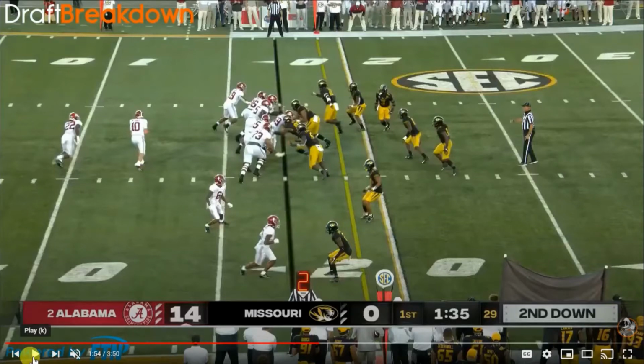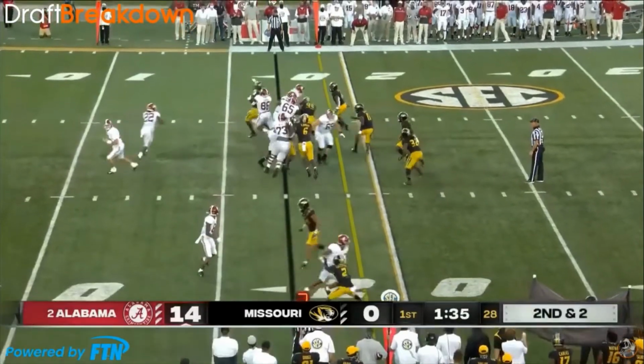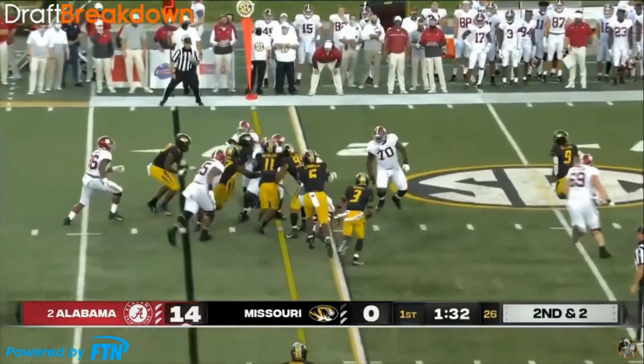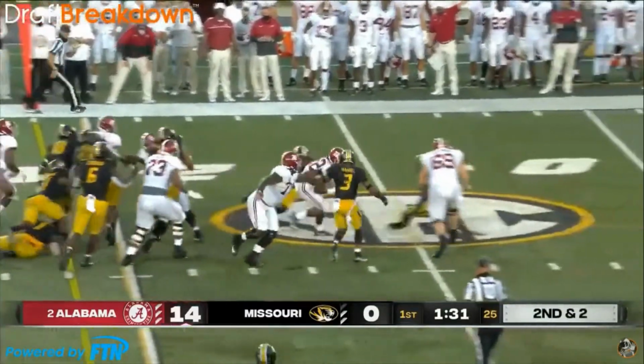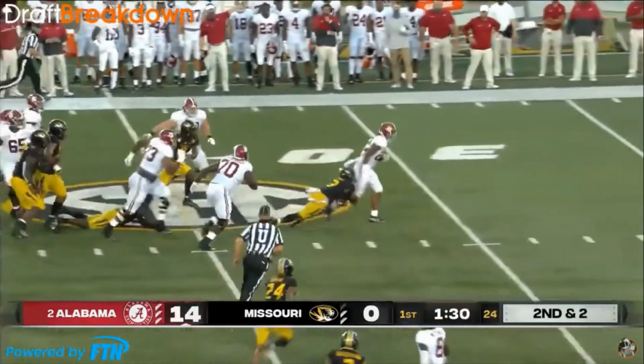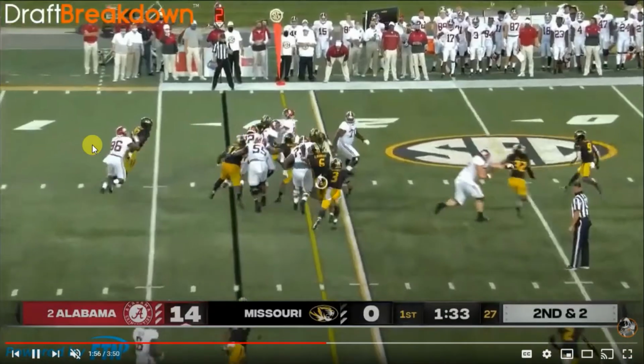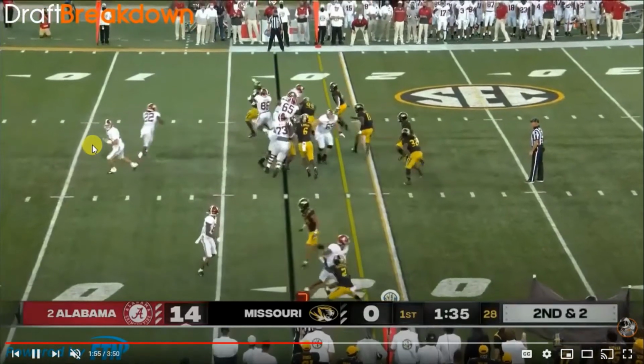Here he is against Missouri. Takes the handoff. It's a zone run. Makes the cut. Gets through the first level of traffic. Gets into the second level, and he almost breaks this one free. I'm going to rewind it and slow this down even more. I'm going to pause it.